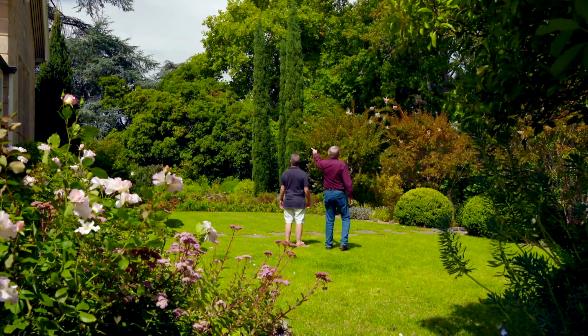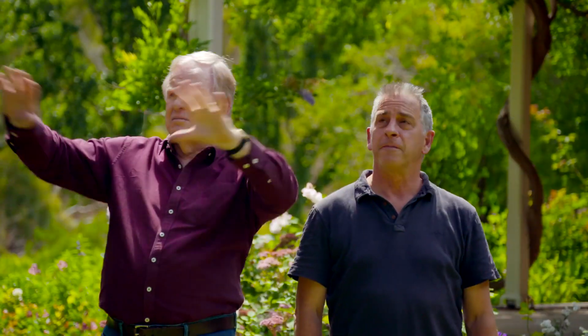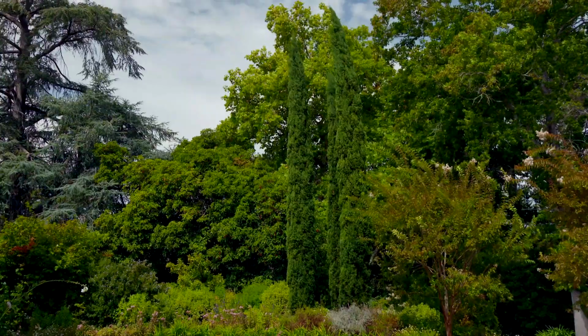Wow, this is a beautiful view, isn't it? You've got the cedars, cypress, liquidambars, the plane tree in the back, and there's just a great vista of foliage.